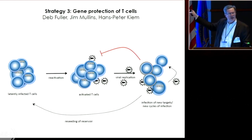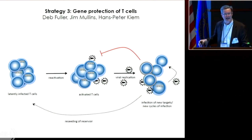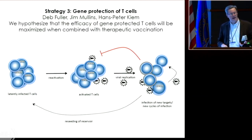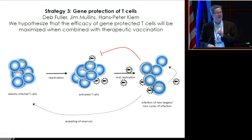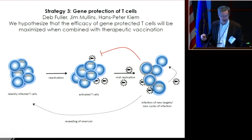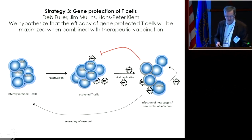But as I mentioned, we've seen that the act of protecting these cells actually has a beneficial effect on overall immune control. So these cells are protected, now they can mediate help, they can orchestrate a more effective immune response. And based on that, we hypothesized that the efficacy of this kind of approach might really be optimized if we can combine it with another way of revving up the immune response. For this, we're using Jim Mullins' conserved elements vaccine that's been tested by a number of folks, and Deb as well. And so combining these may give us a very dramatic and powerful effect.